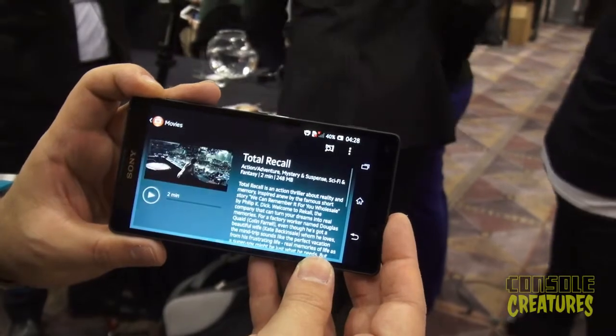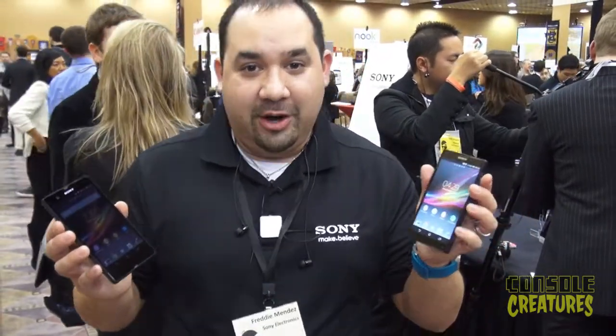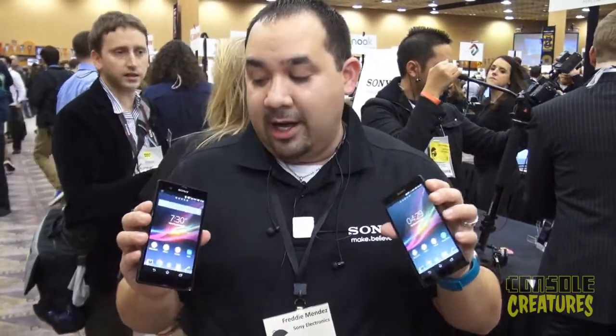So those are the two new devices we recently announced here. That's going to be the Xperia Z and the Xperia ZL. Again, availability Q1 globally. Nothing else as far as providers or carriers announced at this time. But everything you expect in the Sony smartphone right here. I mean, something to be proud of, absolutely, to have.